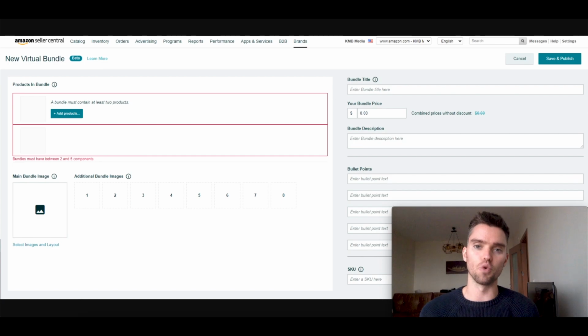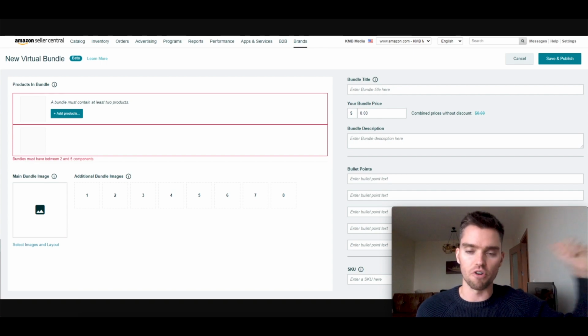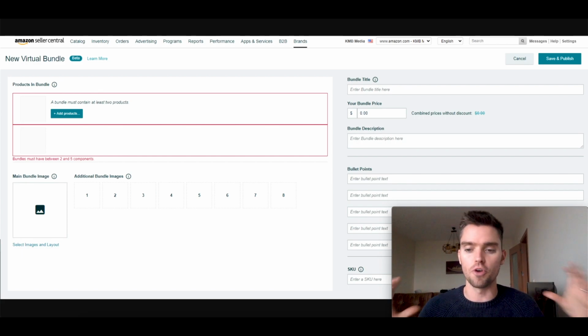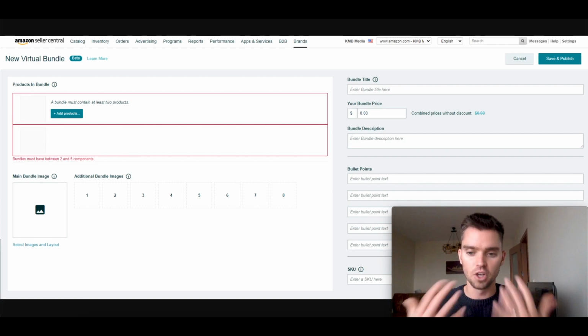What can happen with a virtual bundle when you start driving traffic and getting sales with this bundle is, number 1, increasing your average order value for your entire Amazon store, because people are buying 2 where they may have only known about one or known about the other and didn't know that your brand had both together. So that's one benefit.